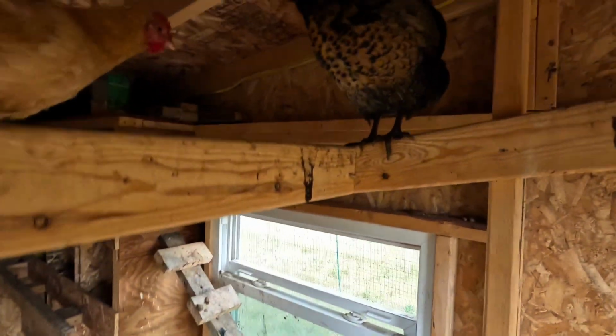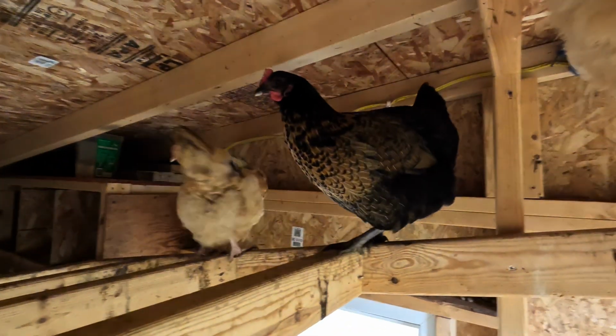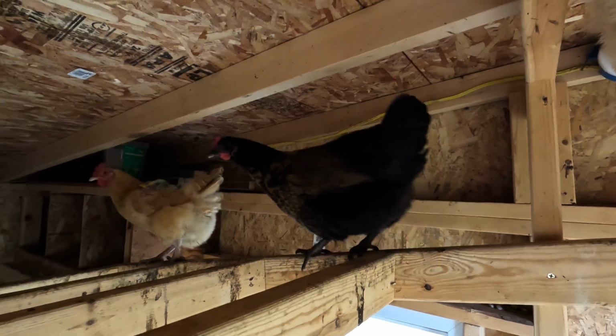We got 2 roosters out of that, and then my beautiful one, which I don't know where she's at right now. Maybe inside. She likes to hang out inside. Oh, there she is. There's my beautiful one right there. See her? She was the first hen that was born on the farm here.